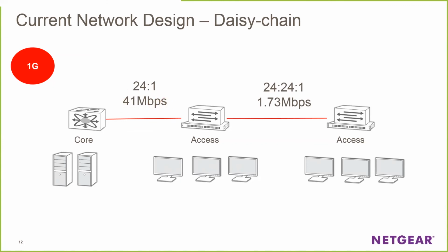And if we add another switch, what it means is that this computer here, if everybody wants to use the network at the same time, the worst case, will be just 1.7 megabit per second. So as you guys can see, this is really bad. That's practically nothing, not even enough to watch a video. It's not good enough. So that's something that we really need to think about when we are talking about designing networks, so how we can design a network to handle this speed.